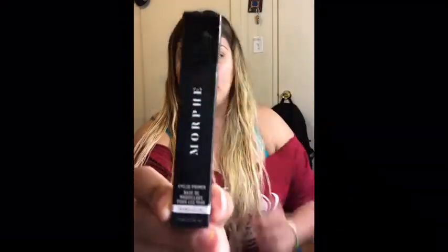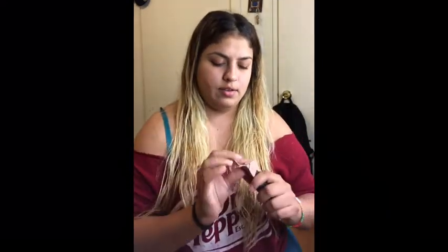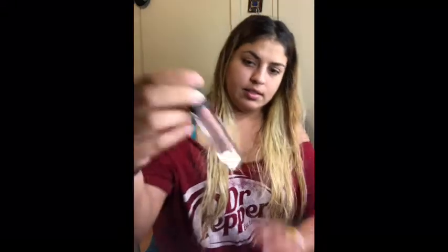Yeah. Then I got me a primer. It's a translucent primer, and also this Morphe lip gloss in the shade Boho. This one was like my fave. How pretty it is. And then this is the shade for it.